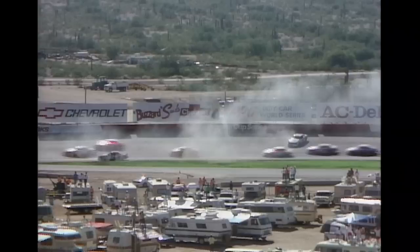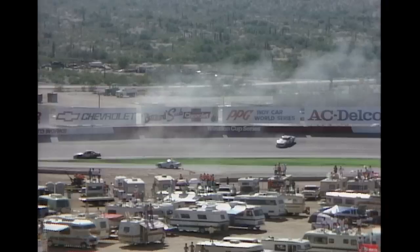Here we got a spin down in turn one. Car sideways in turn number one. Another car spins behind, so two are involved in this. We'll try to get the numbers for you just as quickly as possible. One car is to the inside of the track, and the other one is in the middle of the racetrack. I believe that both of them are going to be able to keep going.